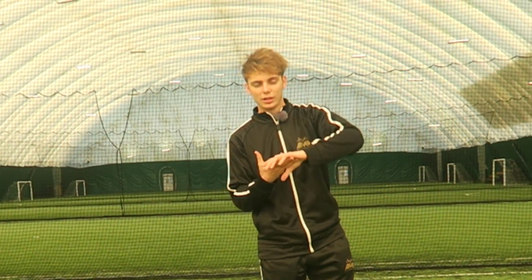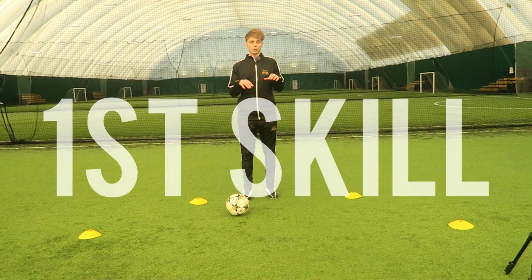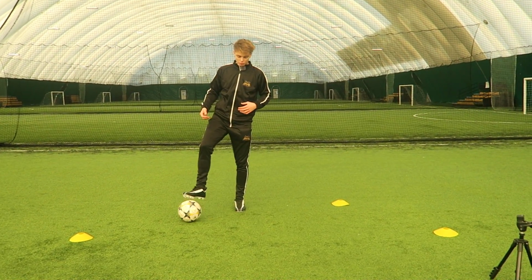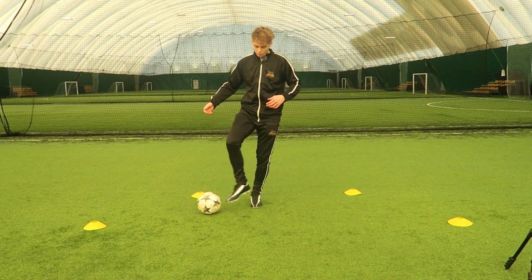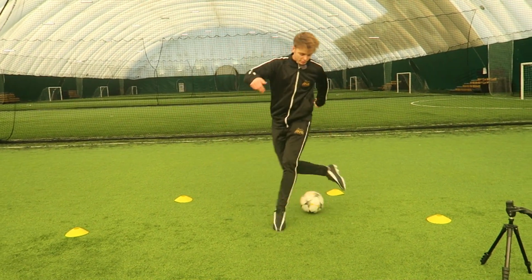I'm going to have Connor try it as well, which should be fun, because for a first time doing it, it's pretty difficult. Okay, so for this first one, this one can be used in a game. I have used this in a game to stop the ball, but when the ball's at your feet, you've got it under control, you're just going to drag it across your body, step around and catch. A little bit faster. So you're dragging, stepping, catching.